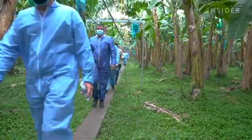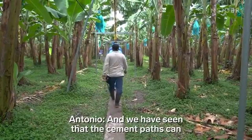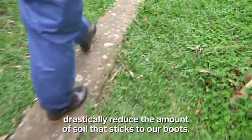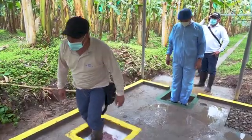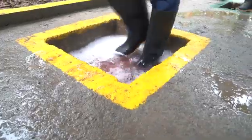Antonio's team built cement paths throughout the farm. So on their way to harvest, workers aren't walking on open soil. Once they've reached the area ready to be harvested, workers walk through a sanitizing footbath made of ammonium.